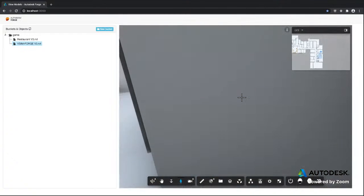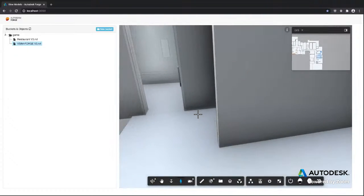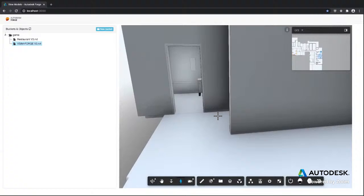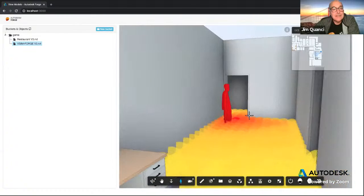And then there's collision detection that we figured out, so we don't go right through the walls. We can also go backwards without going through the walls as well. I think you have a good reason to cut class.